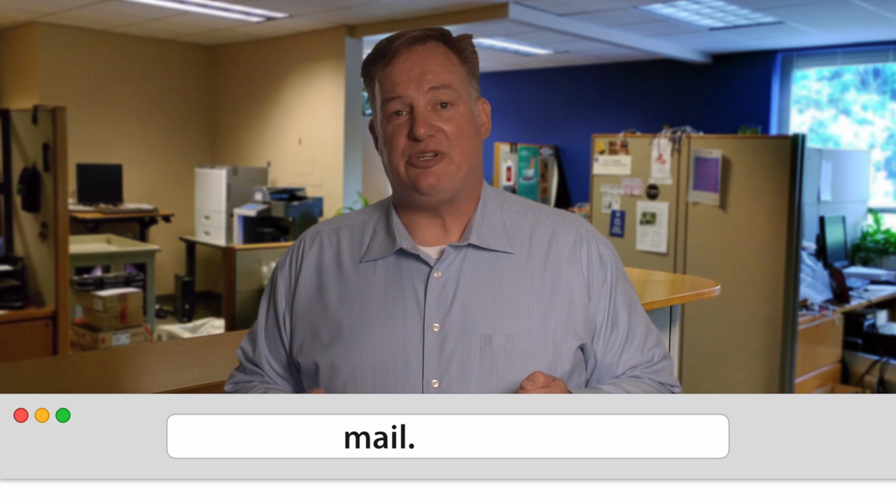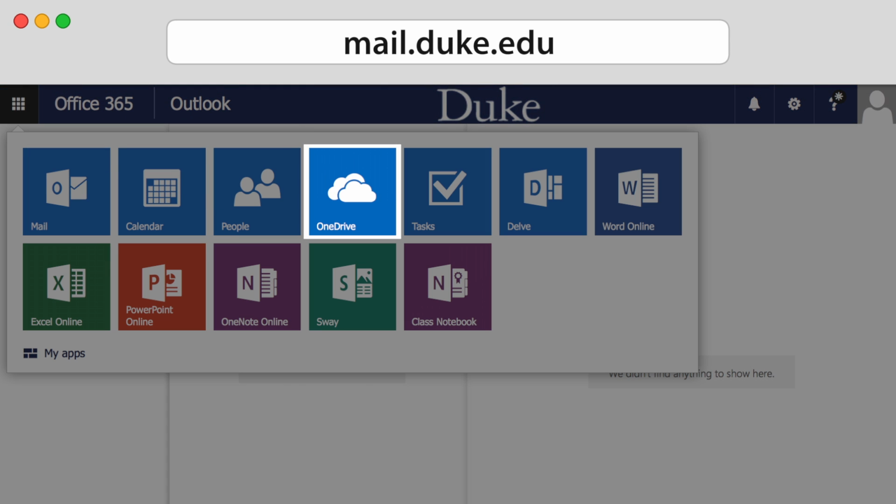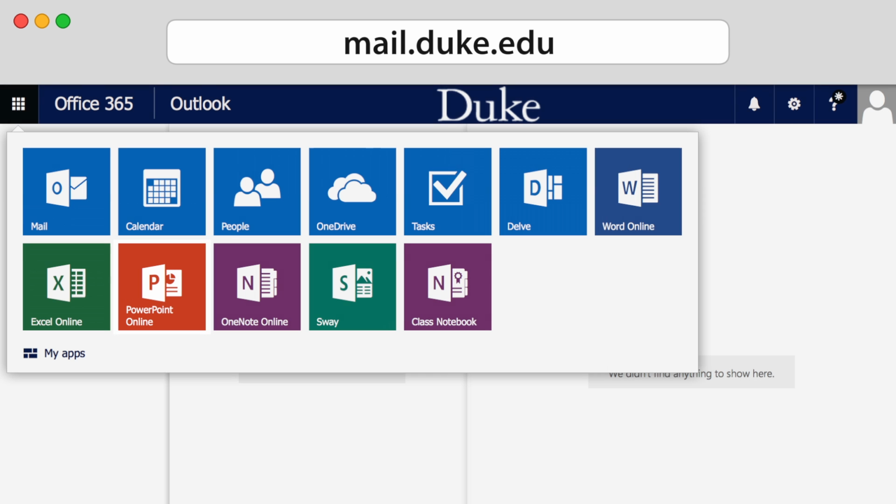We also have OneDrive through our Office 365 licensing with Microsoft. You'll find that by going to mail.duke.edu. You log into Office 365, and it'll be one of the tools listed for you at the top of the page, OneDrive. You'll also see online versions of Excel, Word, PowerPoint. You can make edits. You can even create new documents there as well. This is a terabyte drive, but you can only share within Duke. So we recommend the large documents you can use in OneDrive, while you do a lot more collaboration in Box.